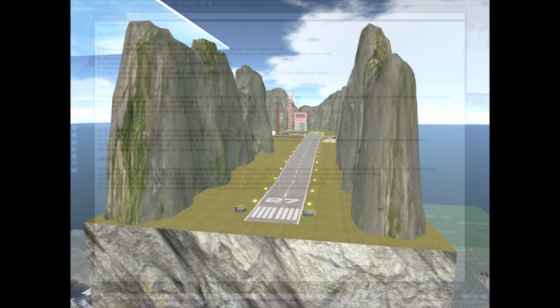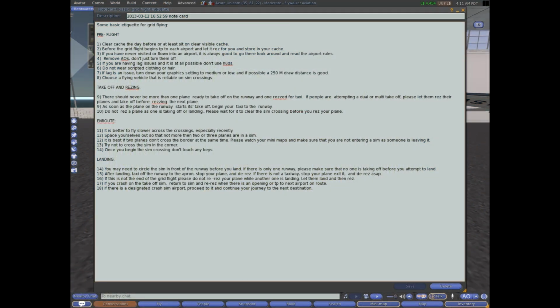strip on the ground. Another thing that you should do if you have not done this before is read the grid flight etiquette note card that is included with the flight plans. This provides helpful hints to make your flight, as well as the other pilots' flight, more enjoyable. If you follow these simple common sense guidelines, it will speed up the flight for everyone and make the flight marshal's job a whole lot easier.